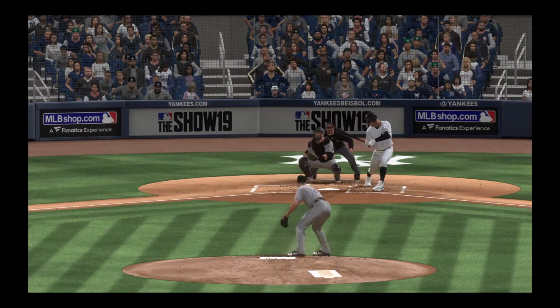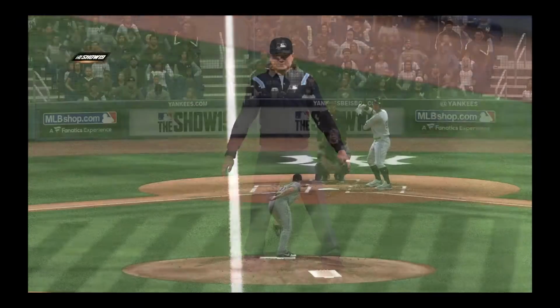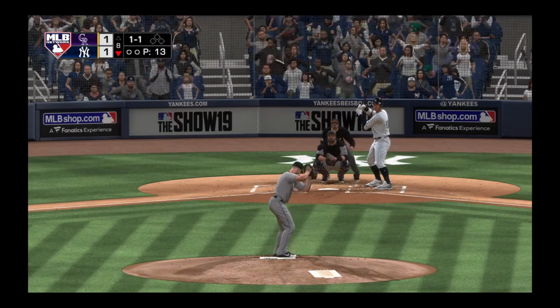0-1 count and the pitch. And a check swing. Did he go around? No, says the first base umpire. It's ball one.